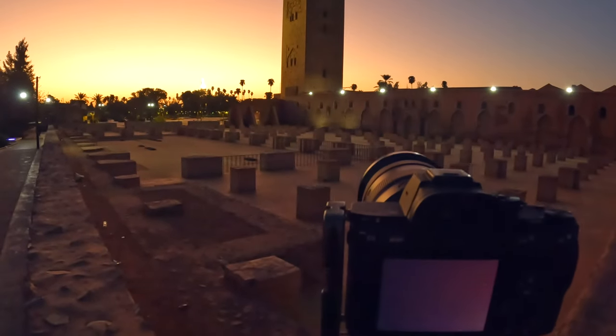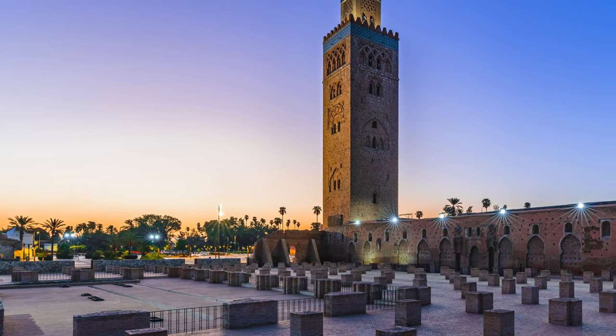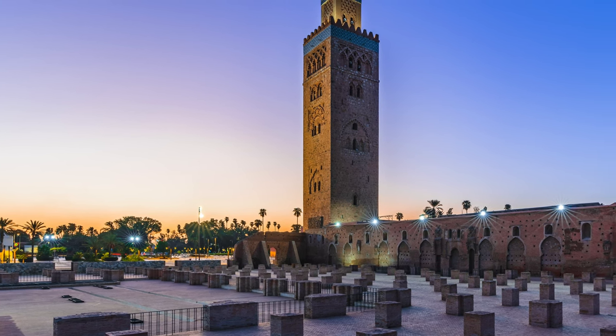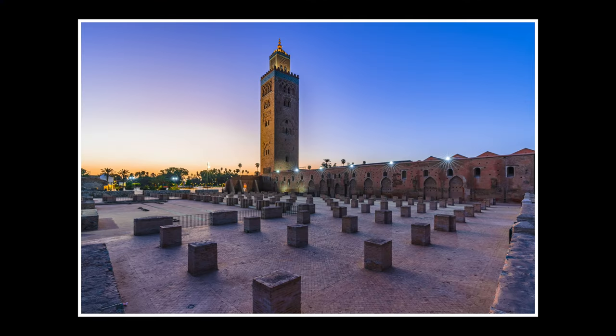Built in the 12th century, the Koutoubia Mosque is the largest mosque in Marrakech. It's also the tallest building in Marrakech, with local laws preventing any buildings in the city rising above this, providing unobstructed views from across the city.